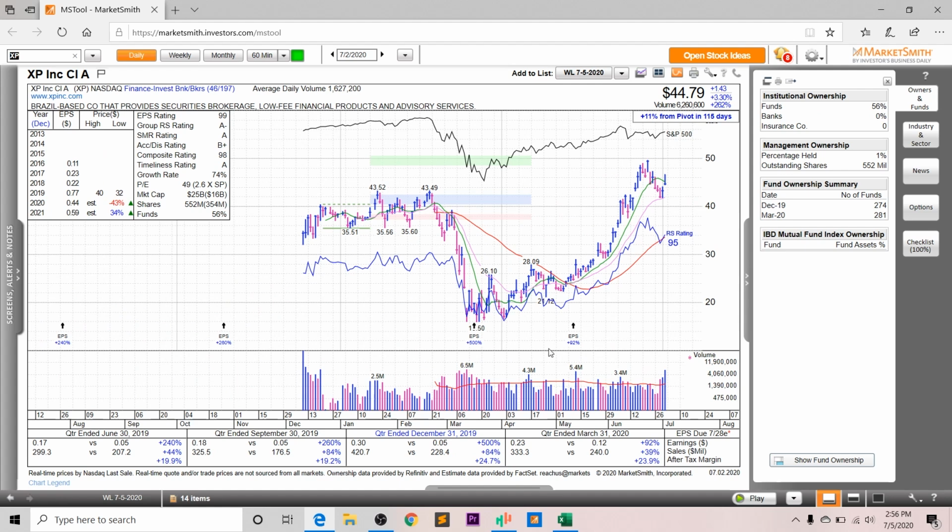And taking a look at XP's earnings and sales, you can see very strong growth. Last quarter earnings were up 92%, sales up 39%, and after-tax margins of 23.9%. However, in terms of annual EPS, you can see in 2020 it's supposed to drop a significant amount and not quite recover in 2021. Overall, the EPS rating, though, is a 99, the Group RS an A-, the SMR rating is an A, the accumulation distribution is a B+, and the overall composite rating is a 98.